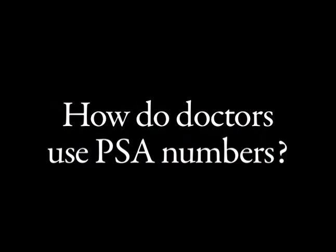A prostate infection or prostate inflammation or a urinary tract infection will also affect the PSA level and can cause quite dramatic increases in PSA, which will then correct after that infection or inflammation resolves. So the PSA is not specific for prostate cancer, but it is specific for the prostate gland.